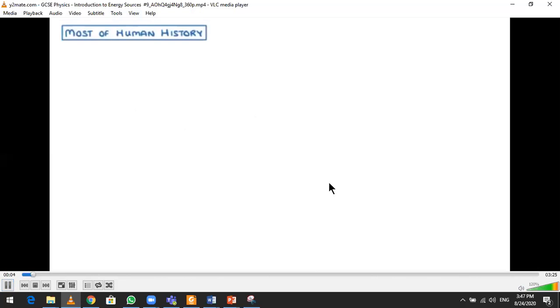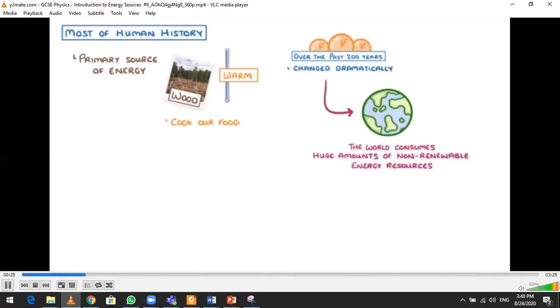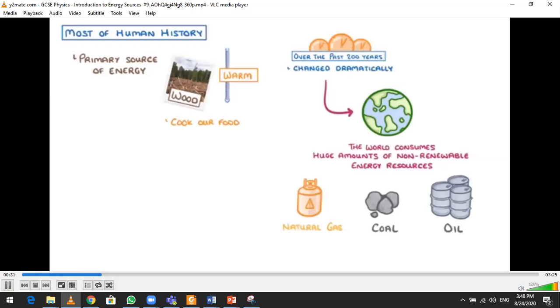Throughout most of human history, humans' primary source of energy was wood, which we burned to keep us warm and cook our food. However, over the past 200 years or so, this has changed dramatically. Although many people in developing countries still rely on wood as their primary form of energy, the rest of the world consumes huge amounts of non-renewable energy resources, like coal, oil, and natural gas, which we refer to as fossil fuels, and nuclear energy.